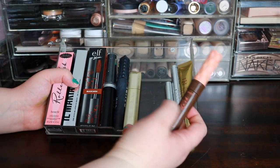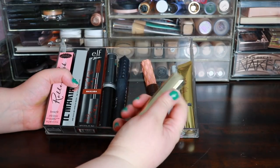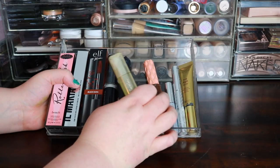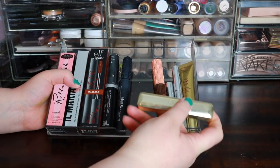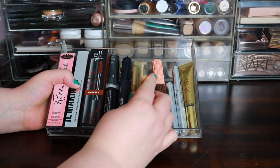I have a Benefit Roller Lash, my tried and true, my number one, my Guerlain. This is the only mascara that I actually really am completely obsessed with. I really do love Roller Lash, but this one, ever since my friend recommended this to me and now I use it all the time, it's hard to fucking use anything else.